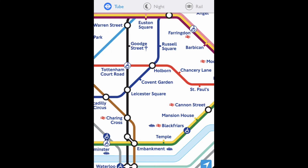But let's move on to some daytime activities. So I've separated them into daytime and nighttime, like in the Paris video, and there's quite a lot of activities here.